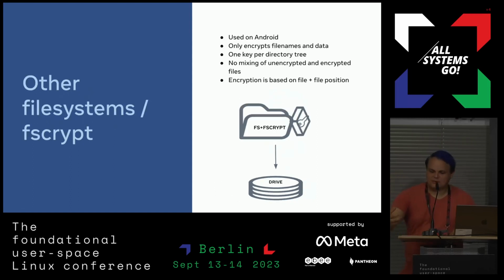FSCrypt is an alternative library in the kernel, which allows integration into specific file systems to do data encryption directly at the file system layer. As I understand it, this is what modern Android uses because it's efficient and only encrypts what needs to be encrypted according to their security model, namely the file names and the file data for each file. File metadata, such as xattrs, or file sizes or stuff like that, does not get encrypted with FSCrypt.